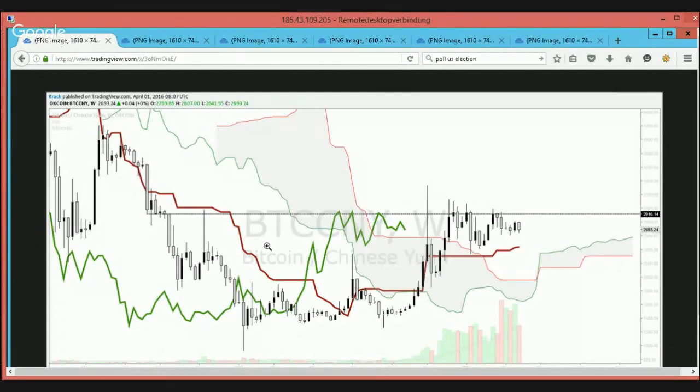All right, let's check out what's going on with the Bitcoin price. Right now, we're still above the weekly Ichimoku cloud. That's this gray area between the red and green lines. And it's still going sideways. We had a little up move and then a little down move, and you can see in the grand scheme of things, it's really just compressing the price even more, and the range is getting smaller and smaller.